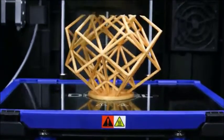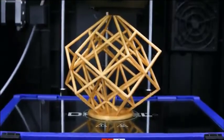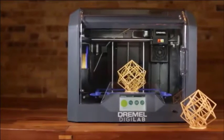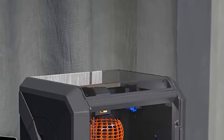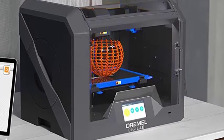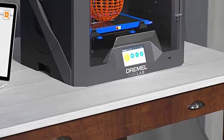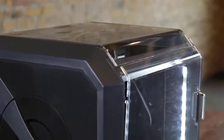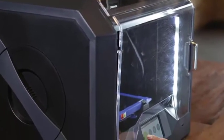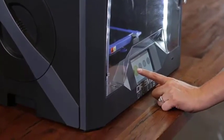Dremel has a stellar reputation as a tool manufacturer, with its products earning numerous editorial awards from Popular Mechanics and specialized tool and building publications and sites. Although 3D printers such as the 3D45 are far outside Dremel's traditional product line, power tools and 3D printers have one very basic thing in common: they're both used to make things. And Dremel clearly put the same care in designing and crafting the 3D45 as it does in making its tools.